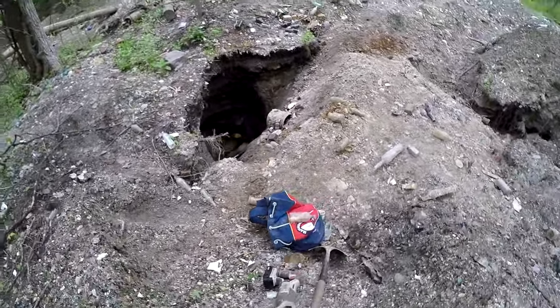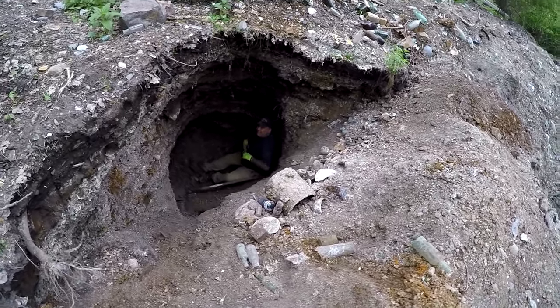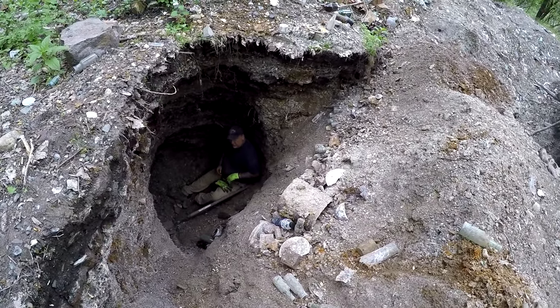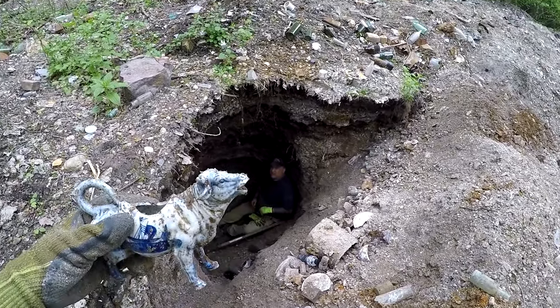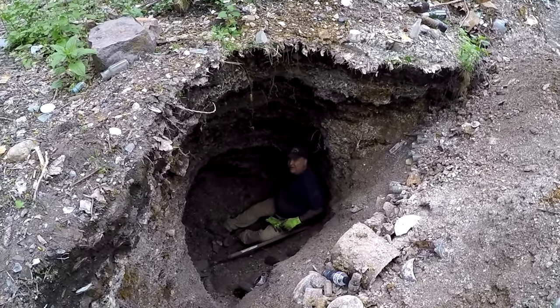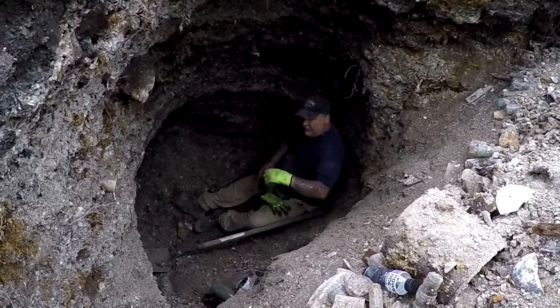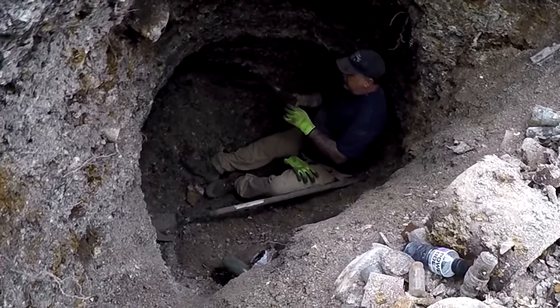What do you got in there, Ed? What you got? Right. Look at this thing. That's what Travis got. That's cool as hell, dude. It's a gravy boat. Is that what it is? And it comes out of its mouth. No kidding. Yeah.